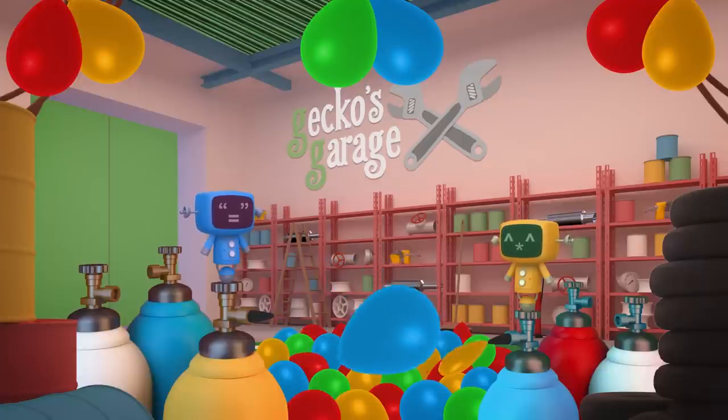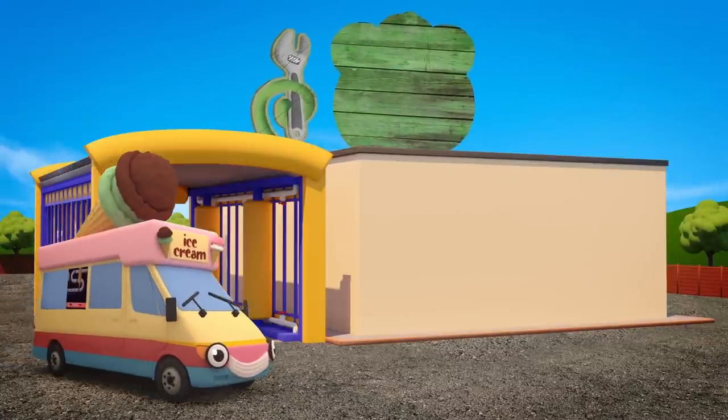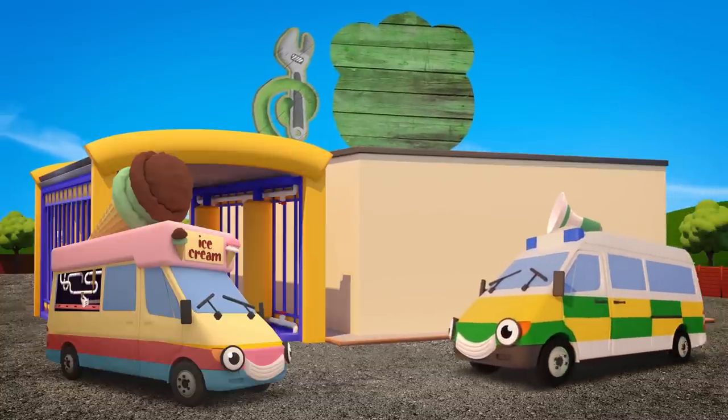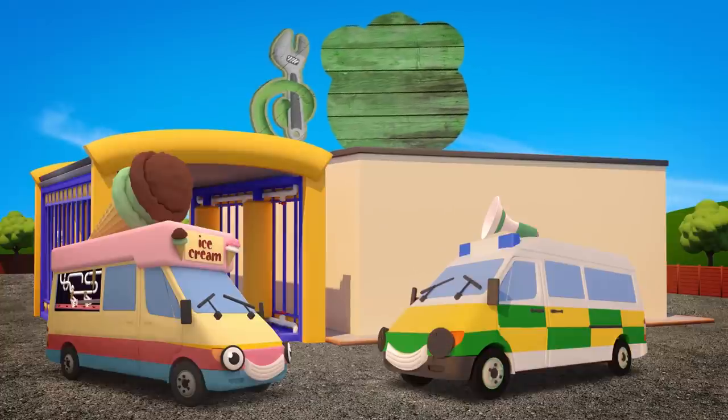Well, it looks as if the balloons are nearly sorted. Well done, mechanicals! Here comes Vicky the ice cream van. You can't have a party without yummy ice cream. And here's Amber the ambulance. The loudspeaker on her roof will be great for playing party music.